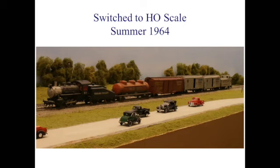The layout was disassembled, replaced with a kind of shelf layout, 3 feet wide, that went along, I think, one wall, part of another. I couldn't get interested in it, just a point to point, it just didn't work for me. I think we disassembled that, tried it again when I was in college during the summer, and it didn't work out then.